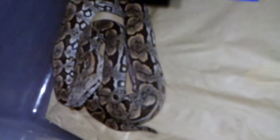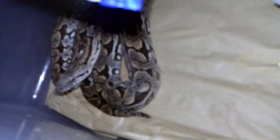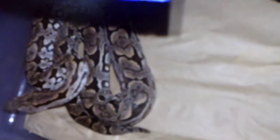For those of you wondering what I decided to name him, I decided to name him Zuko from Avatar. It was between that and Jafar. Jafar almost won, but ultimately I decided on Zuko just for the misunderstanding factor of not really being a bad guy, but being perceived as one. And that's kind of how snakes are, misunderstood creatures. So that is Zuko.